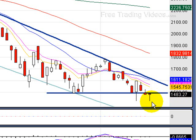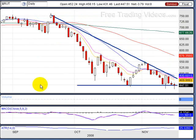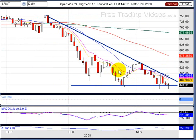We did break down with the markets, but we rallied back. But we didn't rally back hard enough to get above 1500. So we're still underwater here as far as the NASDAQ is concerned. Very weak. Let's take a look at the Russells. The Russells is still intact. We still have this foundation here, this what looks to be another descending triangle.